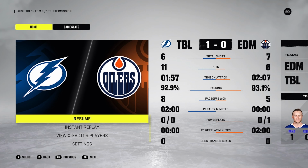Dreisaitl's got it along the wing. Good defensive effort to poke it away. Scooped up along the wall by Chernak. Works it across to Berry. One times it. Big time stop. There's the whistle. We'll get a face-off after the goalie covers up.